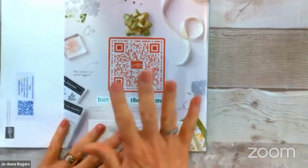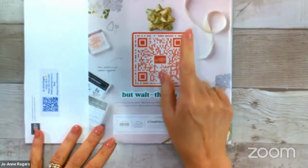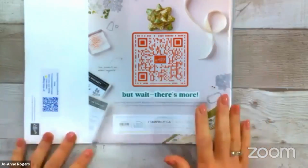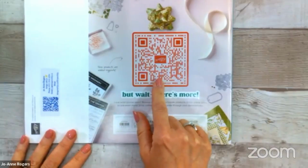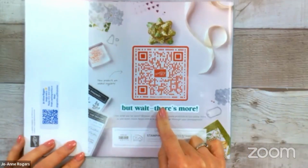So let me, again, spotlight myself here. Sorry, we're going back and forth, but don't forget about the back of the catalog. The back of the catalog has a great big, huge, you can't miss it, scan code. And you can go and see the online exclusives.